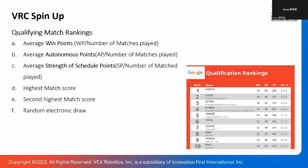AP is the second basis of ranking teams. An alliance who wins the autonomous bonus during a qualification match earns 10 AP. In the event of a tie, both alliances will receive 5 AP. SP is the third basis of ranking teams. SP are equivalent to the score of the losing alliance in a qualification match. In the event of a tie, both alliances receive SP equal to the tie score.